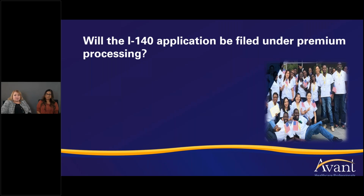Before we answer that, what is premium processing? Well, it's something really useful, I think, and it's kind of a benefit. Premium processing means that when we file your I-140 application, we pay extra money. And how much is premium right now? $2,500. It's gone up a couple of times in the past years. It used to be $1,225, then it went up to $1,400, and it's currently $2,500 to file premium processing for the I-140 application. So $2,500 is what that costs us, and Avant pays that in most of our cases.